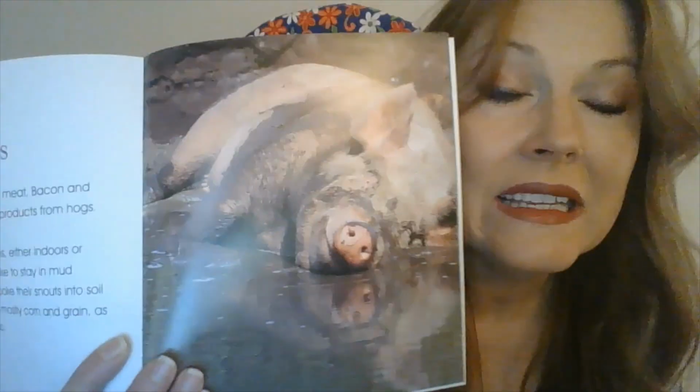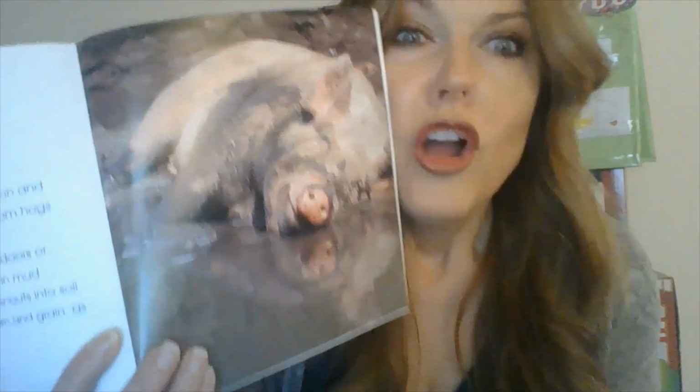Old MacDonald had a farm, E-I-E-I-O. Old MacDonald had a rooster, E-I-E-I-O, with a cock-a-doodle here and a cock-a-doodle there, everywhere a rooster. Old MacDonald had a farm, E-I-E-I-O. Old MacDonald had a pig, E-I-E-I-O, with an oink oink here and there, everywhere, oink oink. Old MacDonald had a pig, E-I-E-I-O.